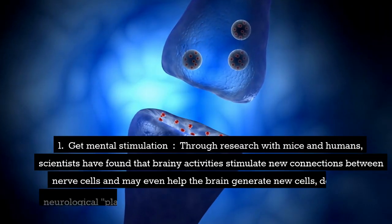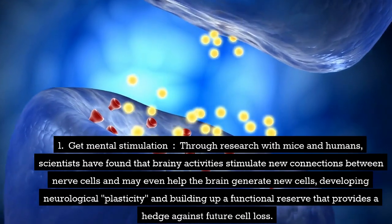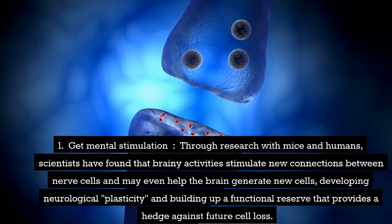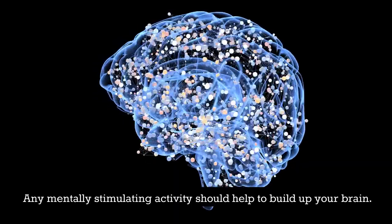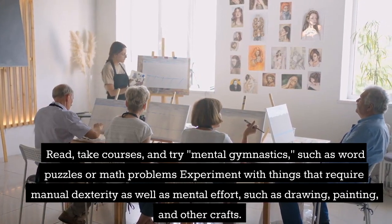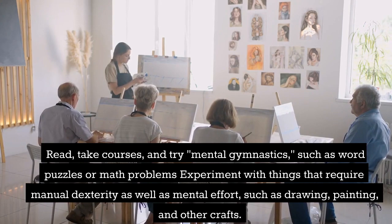1. Get mental stimulation. Through research with mice and humans, scientists have found that brainy activities stimulate new connections between nerve cells and may even help the brain generate new cells, developing neurological plasticity, and building up a functional reserve that provides a hedge against future cell loss. Any mentally stimulating activity should help to build up your brain. Read, take courses, and try mental gymnastics, such as word puzzles or math problems. Experiment with things that require manual dexterity as well as mental effort, such as drawing, painting, and other crafts.